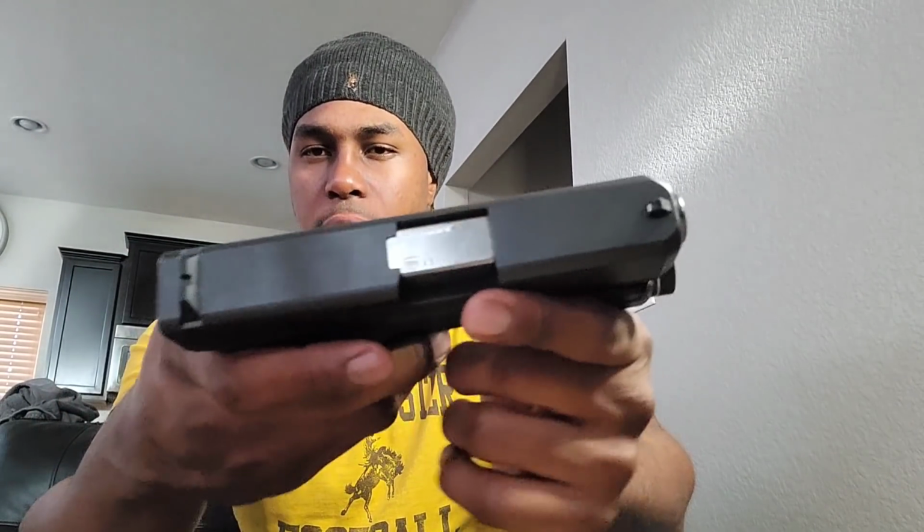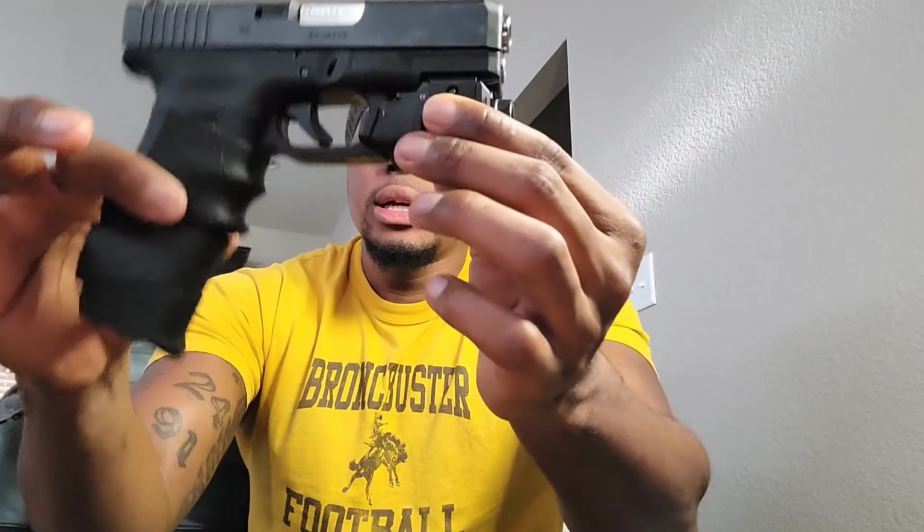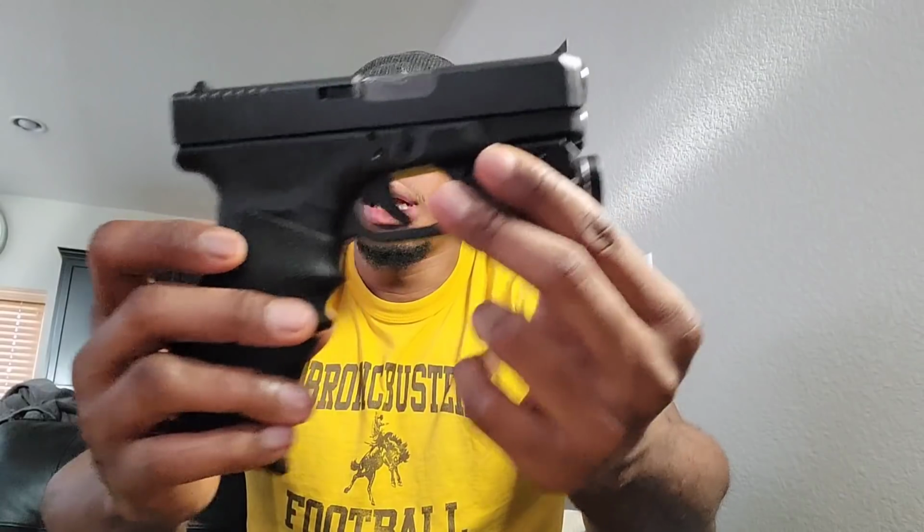What is this? Lone Wolf. It's a Lone Wolf recoil spring. And the barrel is actually a Glock barrel. I just polished it really. And you see that 10mm back blade? Glock 29. Oh, and a Hogue sleeve on there. Glock 29.